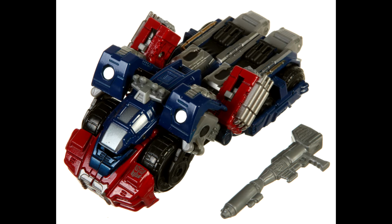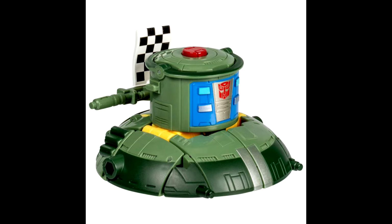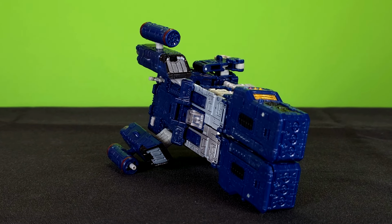I've seen plenty of bad alt modes, but they at least look like something. This is nothing. I've seen plenty of spaceship transformers. I have plenty of spaceship transformers. This is no spaceship. This is just a load of shit.